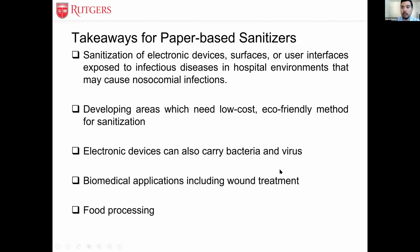We have a project with Francois Berthiaume in biomedical engineering where we're looking at wound treatment as well. Turns out that the reactive species interact with the physiological pathways associated with wounds. So that's kind of an exciting area as well.